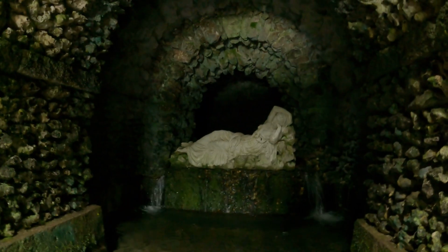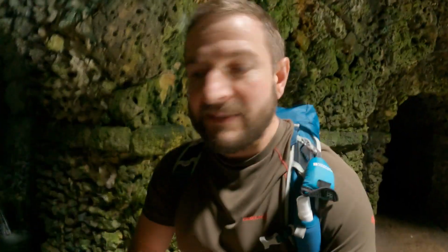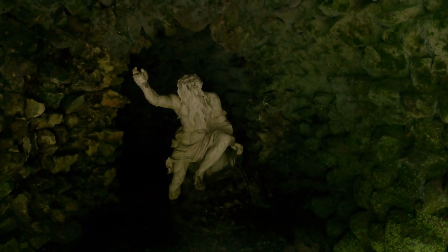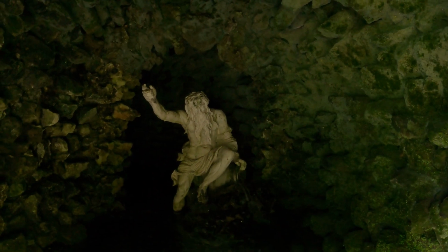Water nymph. Something we've always done, have a little dip with your finger. Make a little wish. And then just as you're leaving the grotto, you're greeted by Neptune, who probably looks like he would have been holding a torch or something at some point.